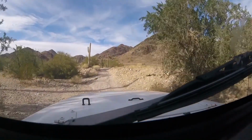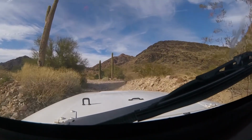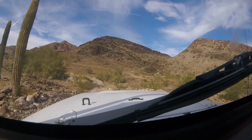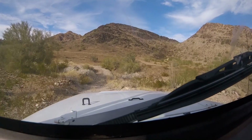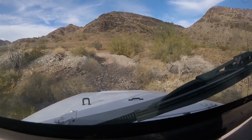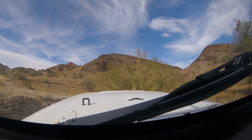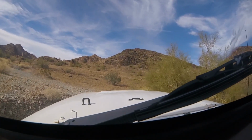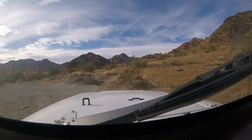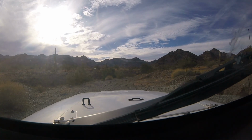Okay, we're doing a little free-range exploring, so figured we'd get a little video of where we're wandering. Definitely lots of mine claims up in here. You can see the markers. And somebody's old chair. Well, this is going to be really interesting. And I'm going to stop for just a second and check out this old hole.